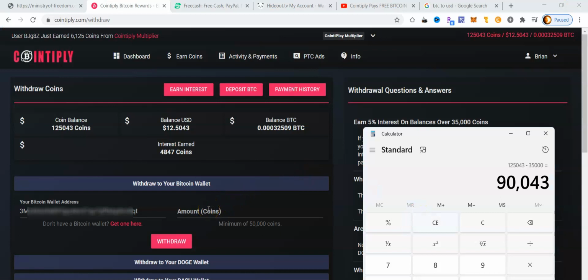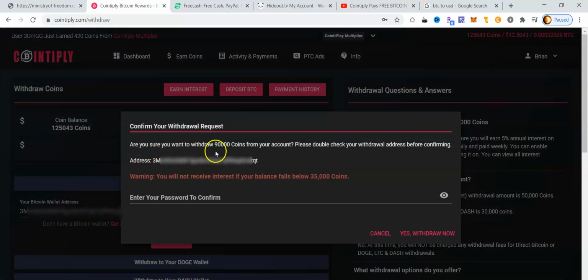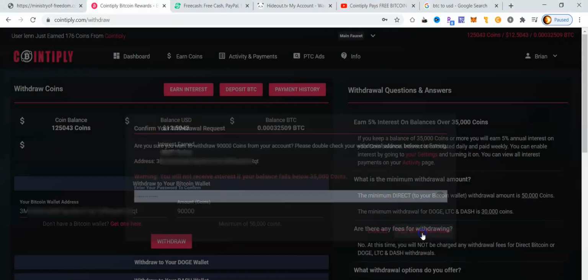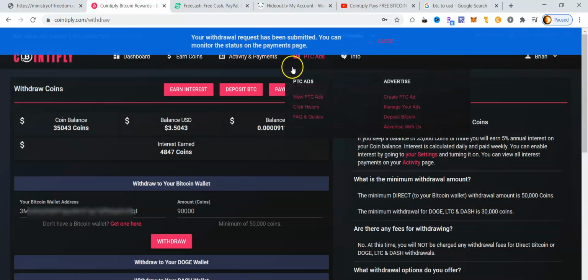So 90,000. I'm just going to do even 90,000. All right. 90,000 is going to get withdrawn in Bitcoin. Now, are you sure you want to withdraw 90,000 coins from your account? Double check your withdrawal address. I have double checked that's the one I want. We enter your password real quick, and we'll pause the video for the password. All right, and withdraw now. Boom, withdrawal request has been submitted. You can monitor the status on the payments page.